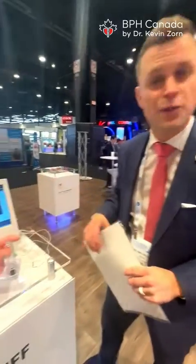We're going to go through a demonstration of a UroCuff test, which is a new technology we're bringing into our office to help be more precise and provide better BPH care. So let's do a demonstration.